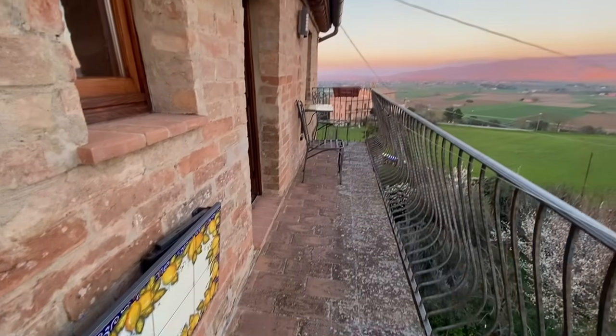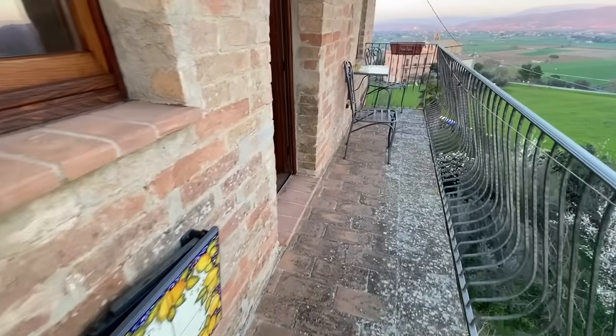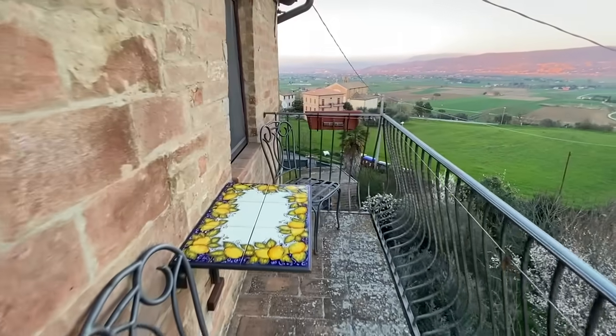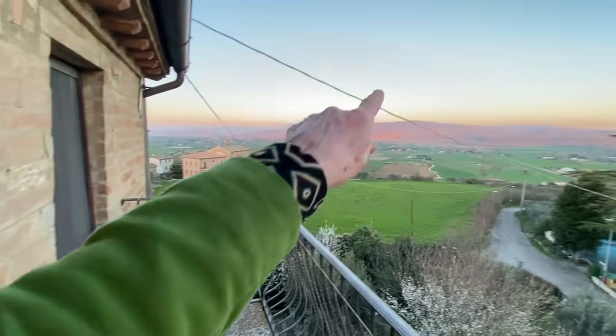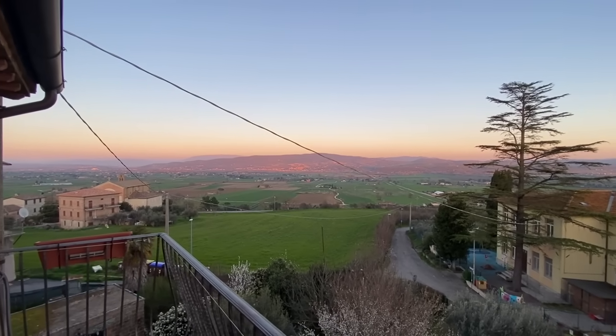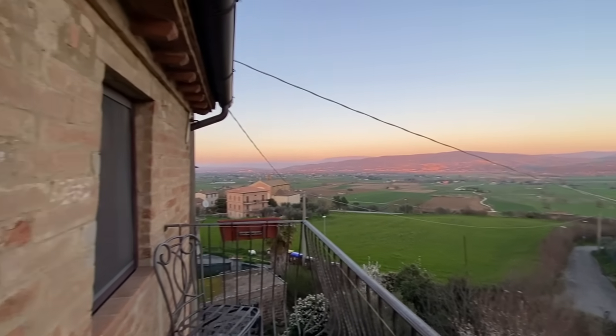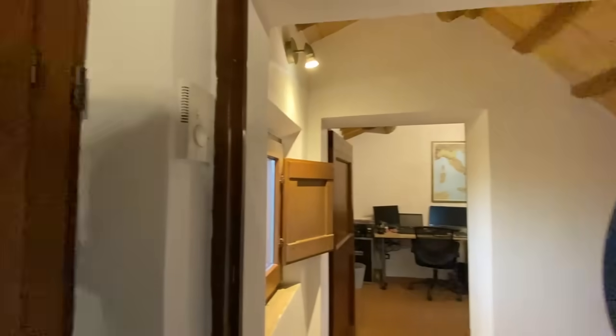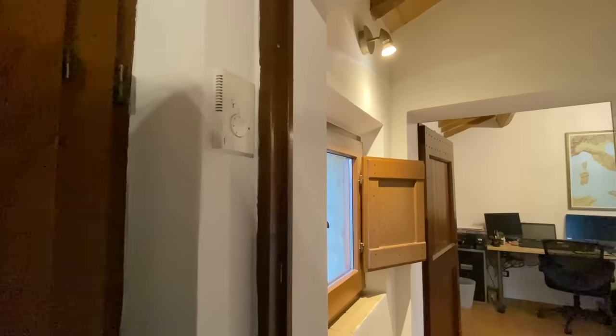These little tables can be put in and out. They were made in the village over there in Perugia. Isn't that nice? Okay, so we go back in. The house is well heated in winter, and cool also in summer. Here we go.